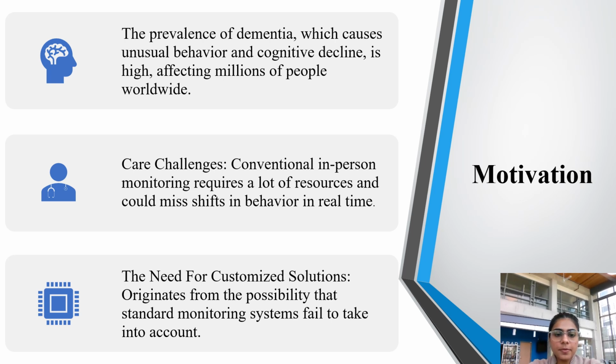One of the famous personalities who suffered from dementia was Bruce Willis. And the motivation for this presentation is the prevalence of dementia, which causes unusual behavior and cognitive decline, is high and affecting millions of people worldwide.